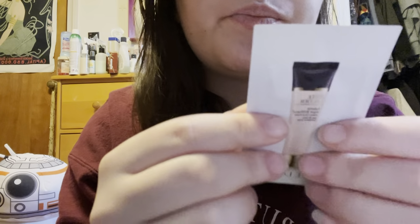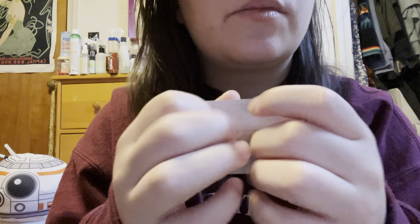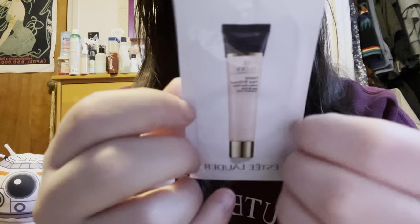Like an old lady. Okay, so the next thing we have is Estee Lauder Futurist Aqua Brilliance Watery Glow Primer. I don't really use primer very often anymore, only on the rare occasion where I do foundation. I don't think I've ever used anything from Estee Lauder.